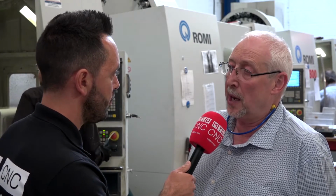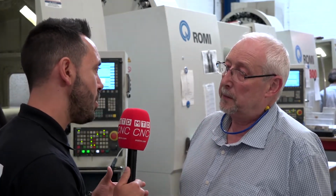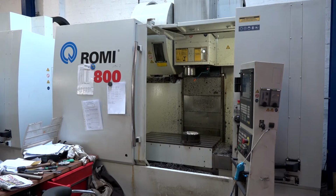The programming is very easy, the control panels are user-friendly. We do a lot of design work on the computers before they go to the machine, so yeah, we find it very easy really. And just to round up and summarise, what has the service and support been like from Romi?